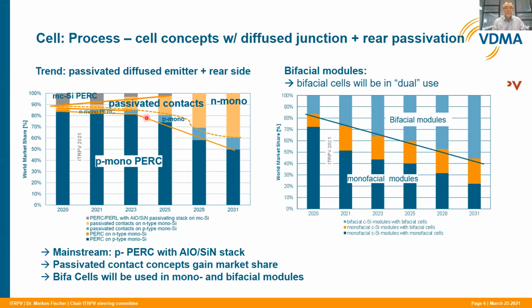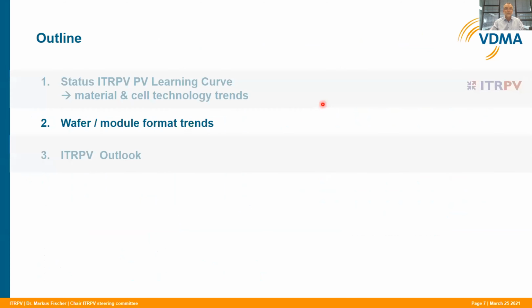So this is what we see, and regarding the bifaciality, we see more and more bifacial modules will appear, and we see also that the cells can be used in both types of modules. These bifacial cells will partially be used in monofacial modules and can be used in pure bifacial modules. So this trend, bifacial modules will get more and more market share, and the cells can be dual use. So this is also a big advantage of the cell technologies.